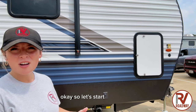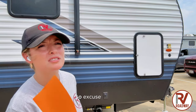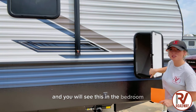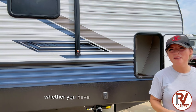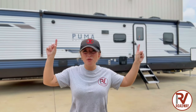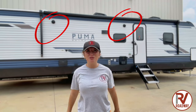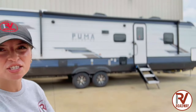Okay, so let's start on the front, the campsite side of our trailer. This is my fan, this Alabama heat is no joke today, so excuse the fan. Right here we have access, and you will see this in the bedroom, to the washer and dryer area. Whether you have a washer or dryer or not, you still have access. Right behind me, I have a 21-foot power awning with an LED strip. These two black circles right here are your outdoor speakers. It's not camping if you ain't got some Skynyrd on.